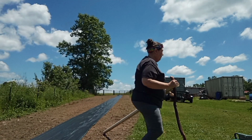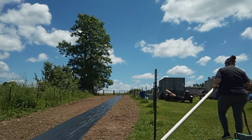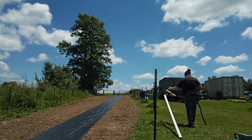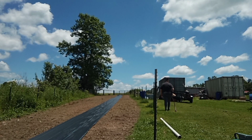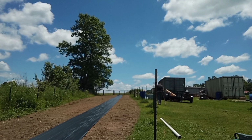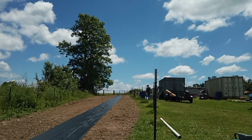So I've got Monday and Tuesday to get out here and do as much planting as I possibly can if the fence is put up. If the fence doesn't get put up, we're going to be doing it next weekend. So this was a really big deal for us to get this done in a timely manner. I was hoping we would have it done by the end of April, and it's already almost the end of May.